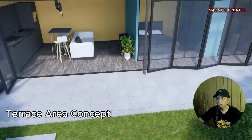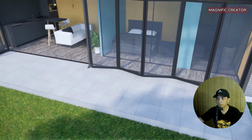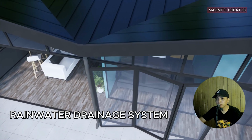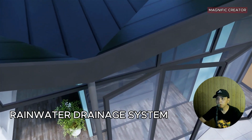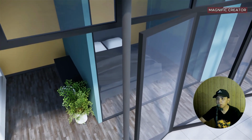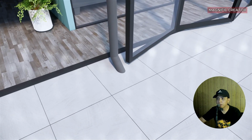Despite its small size, this tiny house includes a terrace that runs the whole length of the structure. It can be utilized as an outdoor space for family get-togethers and as a place to unwind. The drainage system of this house is made up of pipes that carry rainwater from the roof to a rainwater storage outside the building or in the yard via concealed drainage beneath the terrace.